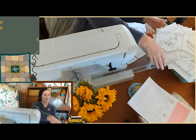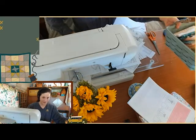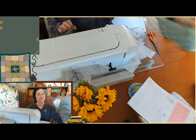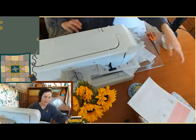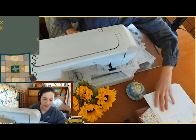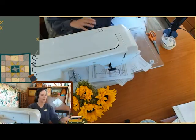Yay. Okay. All right. So now I'm going to get a little bit more reorganized here. Put my beautiful fabric aside just for a second because I have got to tape together this pattern. And so I'm going to lay it out like a giant puzzle. And my stuff.